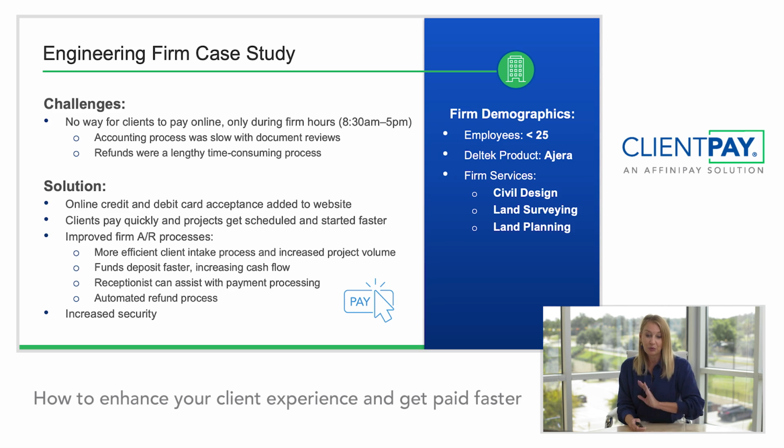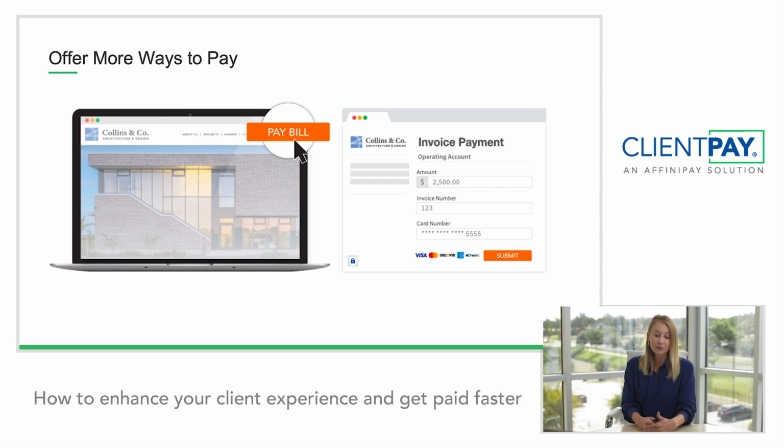So great, just advancements in how they're able to accept payments, and some of the things that we love seeing across firms, which is how do we get you more time back, and how do you get more profitable? And when we look at just having more ways to pay and talking about having a payment page on your website, one of the things you also need to make sure that you have is Google ReCaptcha.